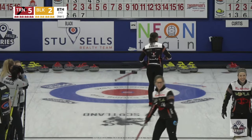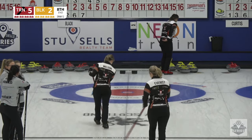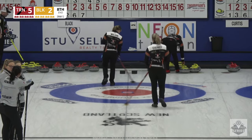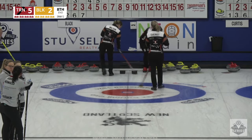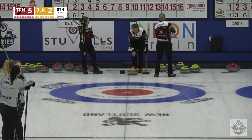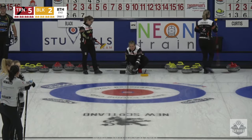Getting two center line guards would be your goal here, with good distance between the two, and we'll see how this new strategy plays out. It'd be a good opportunity to watch that. You've got to get these on the center line. They're no race, so they should be close.